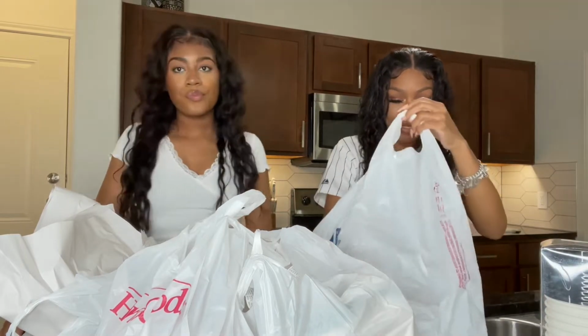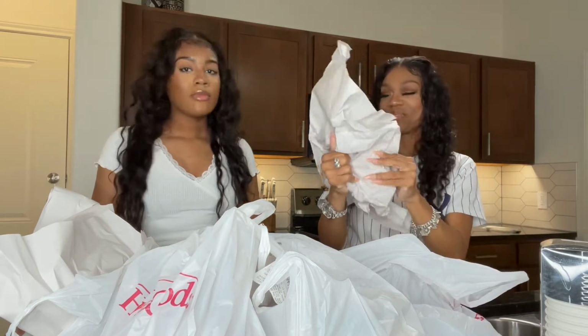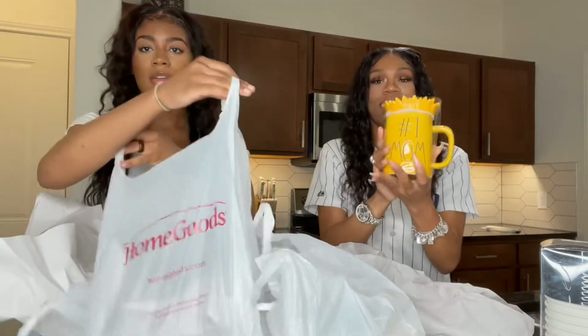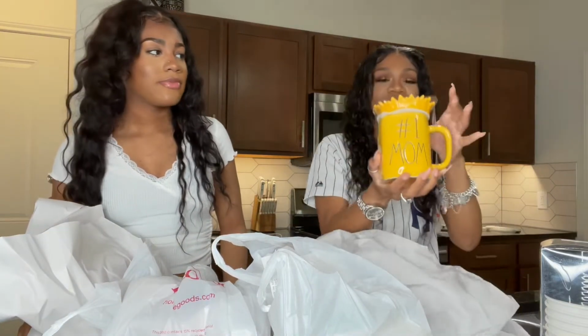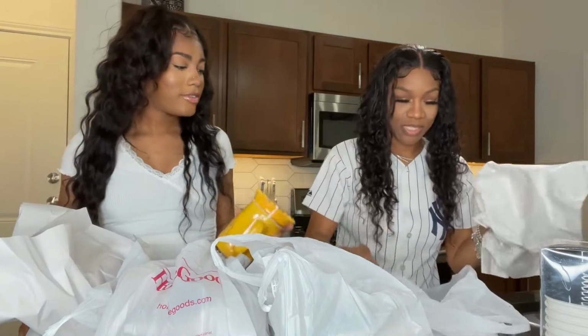Next item, we purchased, you purchased this one. We went to Marshall's. Our Marshall's is Home Goods, so that's why they have this. This is the one she picked up for me. Number one mom. It has the lid and it is sunflowers. So I'm excited about that one.